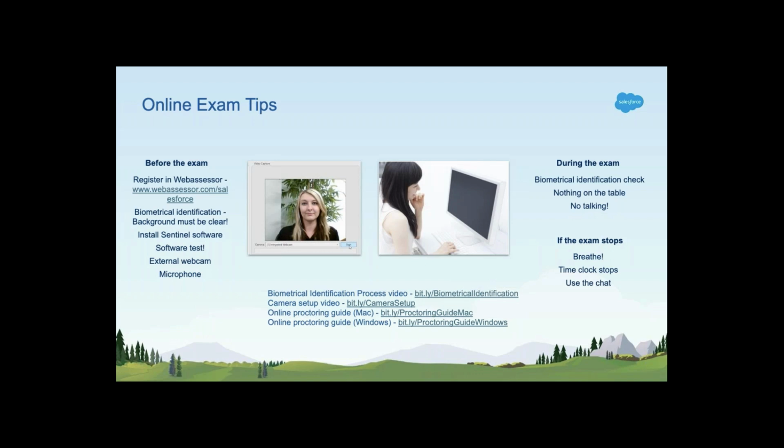Apart from the software, you will need an external webcam and a microphone. The webcam needs to be an external webcam because the supervisor needs to be able to see your keyboard, your hands, your screen, and your face. So that's needed. And the microphone can be the internal microphone from the laptop.